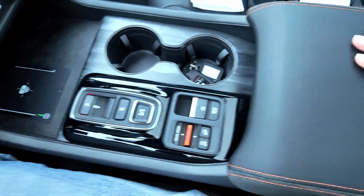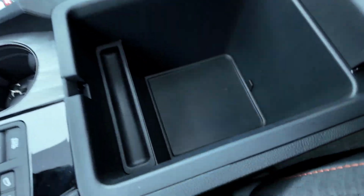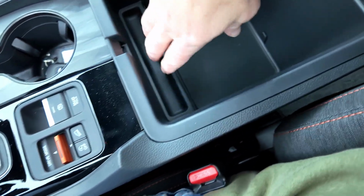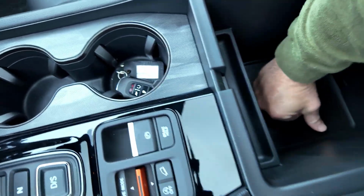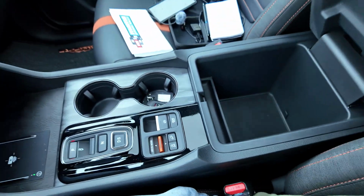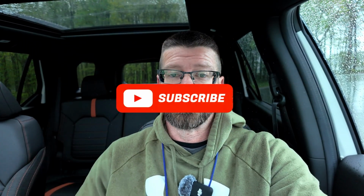Two cup holders right there. You do have a pretty good size armrest here. Open it up and it is pretty deep. That's nice. And you got a little tray for pens and stuff. That's pretty cool. All right, about forearm depth, it looks like. That's it for the front. I'm 6 foot tall. Gonna go hop in the back, see how much room we got back there.